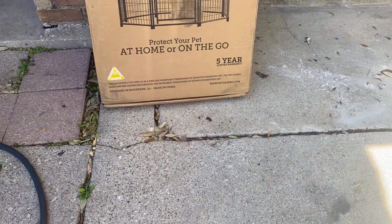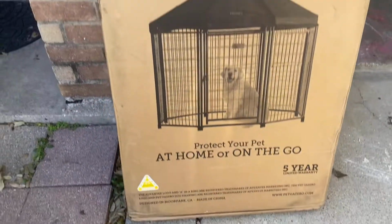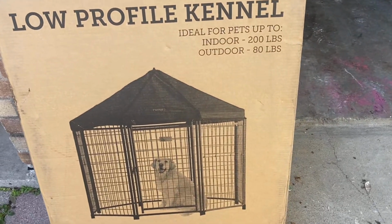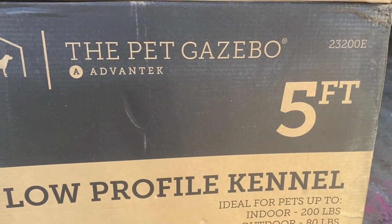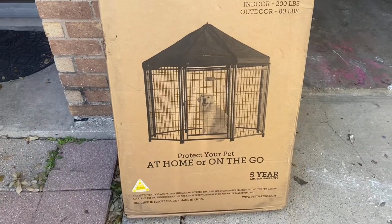Protect your pet at home or on the go. It comes with a 5-year limited warranty. Low profile kennel, ideal for pets up to 200 pounds indoor, 80 pounds outdoor. The pet gazebo Advantech is 5 foot. You dig? I got it with a gazebo. I got something with a little style.